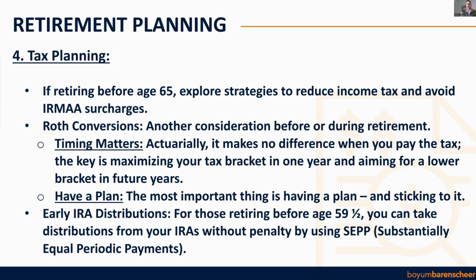It just depends on how you want to pay those taxes, because two things are true in life: death and taxes. And then you have to understand what your tax bracket is and how to maximize that tax bracket every year. So you can keep your adjusted gross income lower in some years, and some years it might be higher, depending on your income streams when you get into retirement. Biggest thing is to have a plan, how much you're going to spend every year, and then plan for your distributions in future years and understand what tax bracket you're going to be in future years as well.